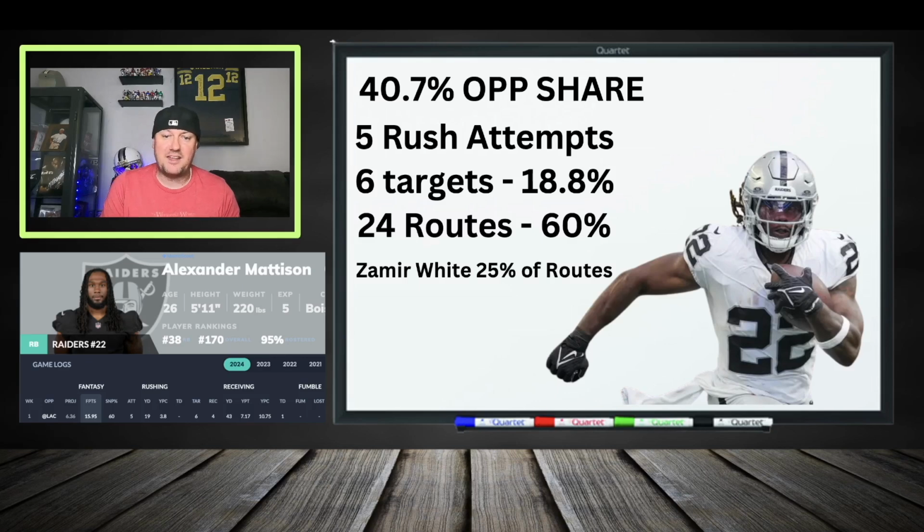Alexander Mattison had a 40.7% opportunity share. The fascinating part about him is that he ran 24 routes, a 60% route participation rate, one of the highest among running backs, 6 targets, 18.8% target share. Zamir White only ran on 25% of the routes. He's going to be used in the passing game, which is something we're not used to with Alexander Mattison. We expect Dylan Laube to get that. If something happens to Mattison, those numbers will go to Laube, who's more explosive in the passing game.